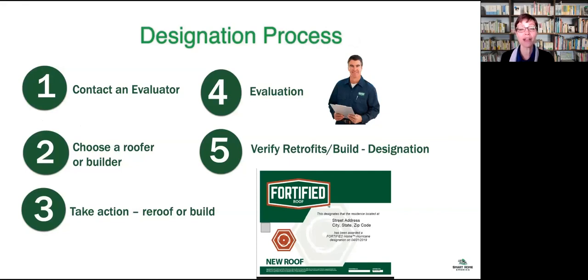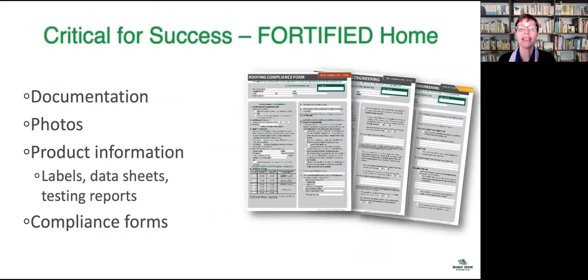So once you have your evaluator, you can choose a roofer or builder, depending on your project. You're going to build your house or re-roof your house. Your evaluator is going to work very closely with your contractor to make sure that they're doing all the steps that they need to do and make sure that all the documentation that is needed. They're going to verify everything, retrofits, whether it's re-roofing or the design, and they're going to document everything.